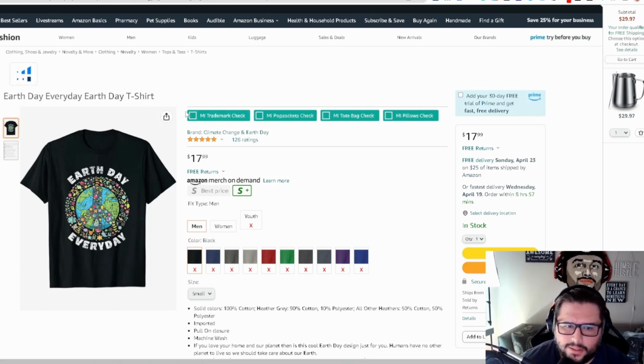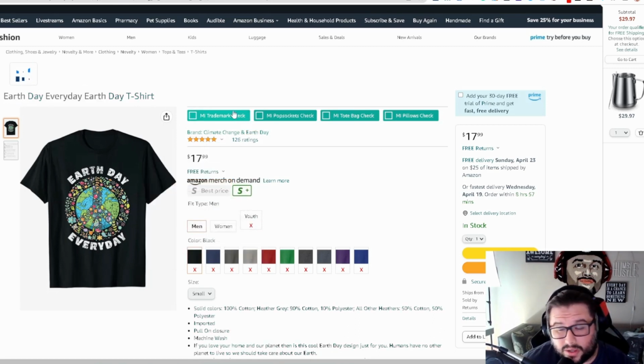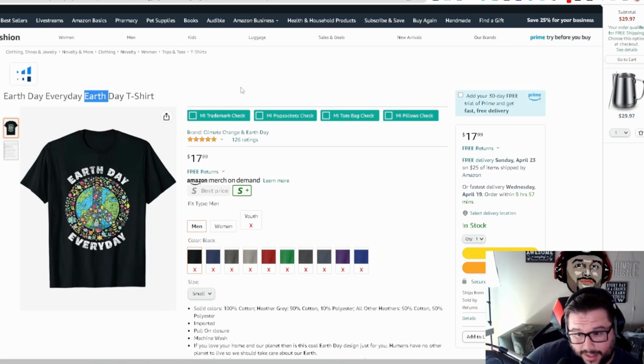So one tool that I like to use is the Merch Informer. In my trademark check, if you hit that, it will tell you if certain phrases or certain words are trademarked, right? And certain general words, like earth, for example, it's a general word, right? It's very hard to trademark something like that, but people will try to do it. But for the most part, with the rules, earth is a general thing that we use pretty much. It's where we live, right? So it's very hard to trademark something like that.